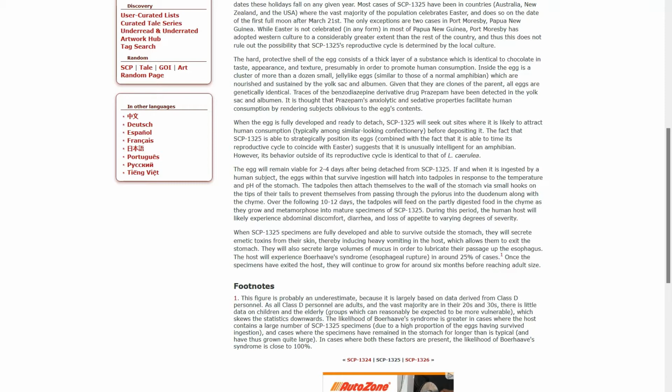Traces of the benzodiazepine derivative drug prazepam have been detected in the yolk sac and albumen. It is thought that the prazepam's anxiolytic and sedative properties facilitate human consumption by rendering subjects oblivious to the egg's contents.